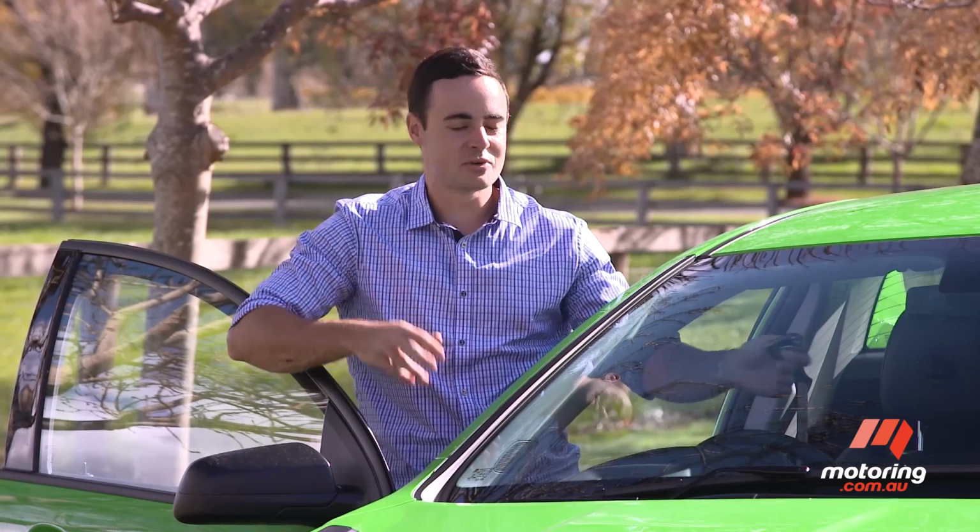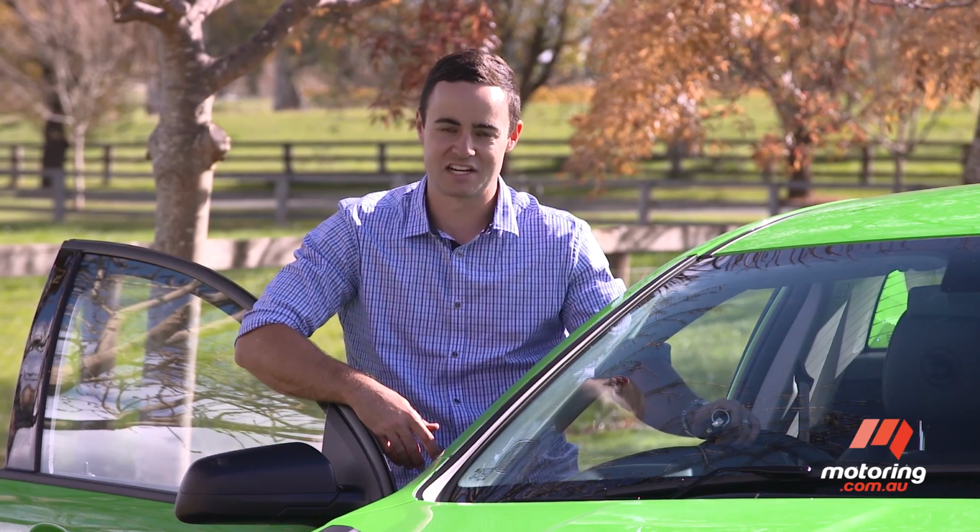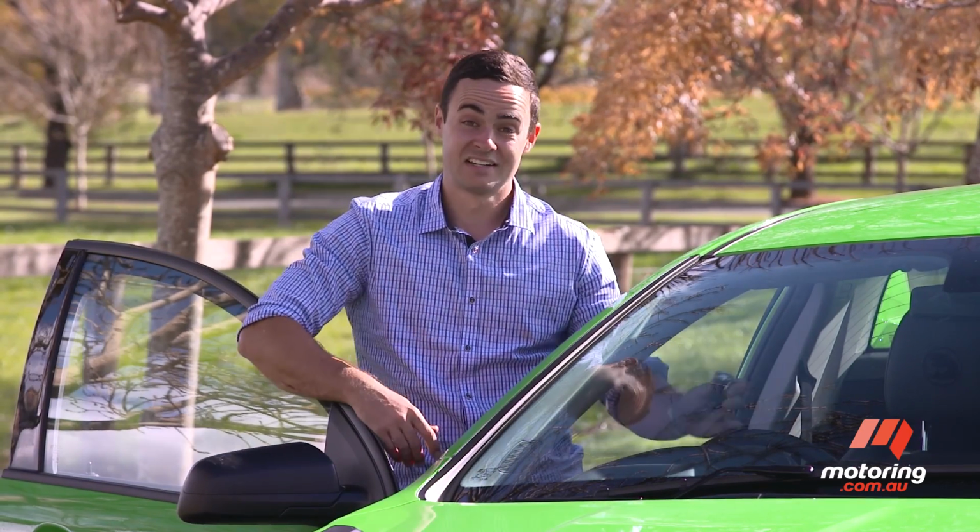I, for one, am genuinely sad to see the Maloo and its Commodore Ute donor car disappear from production. Now, more than ever, I just want one.